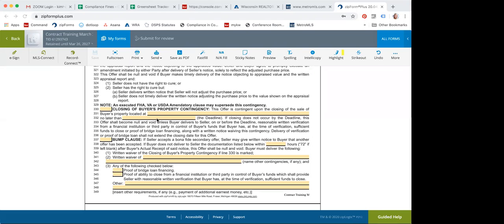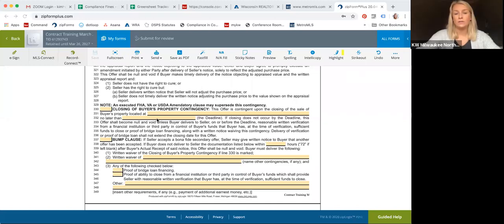It can become a shell game. I've heard of deals where there are like four dominoes, four different buyers who each have a property closing on a buyer's property contingency. And if one falls, then they all can fall. So it can get messy. But a lot of buyers obviously need this contingency to protect themselves because they need the proceeds from their sale to move forward with the purchase.